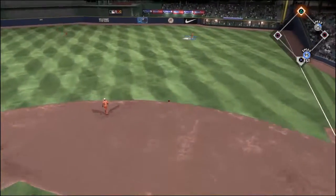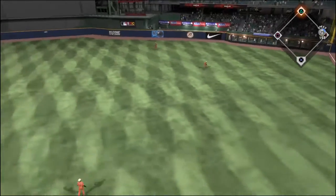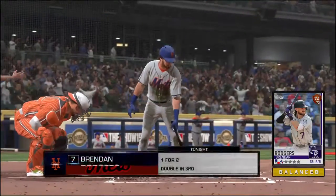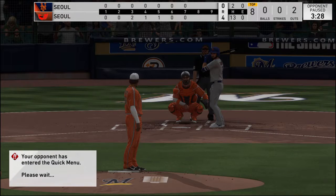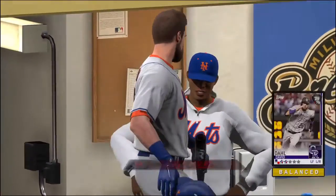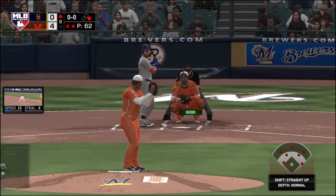This is in the air out to right field. Suzuki moves over, and that's the second out of the inning. At the plate, Brendan Rodgers. He's 1 for 2 in this one. David Dahl will look for some two-out magic here as he'll pinch hit with 2 gone and a runner at first.